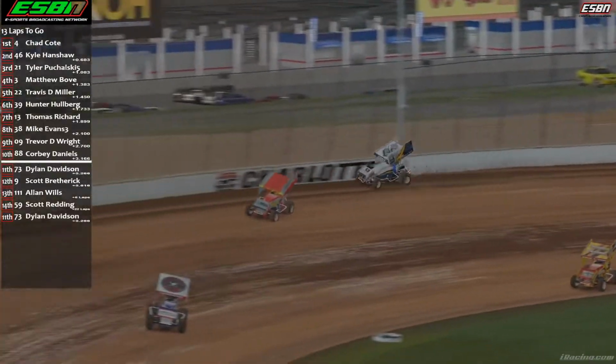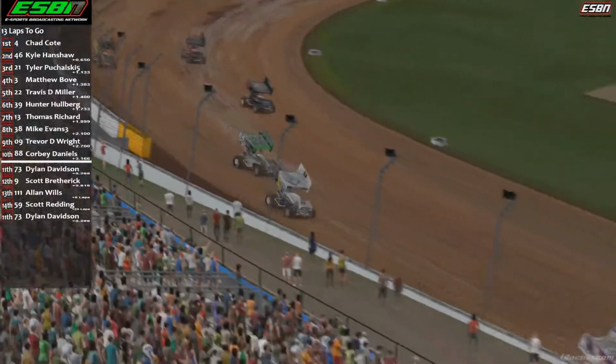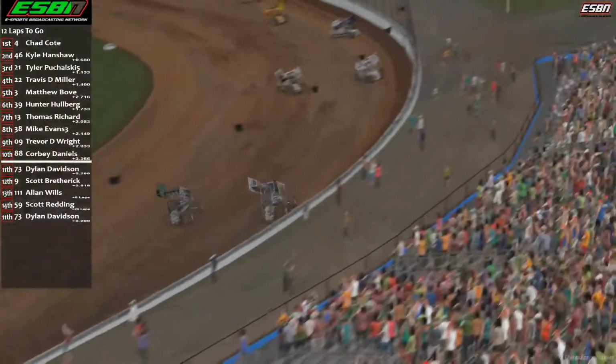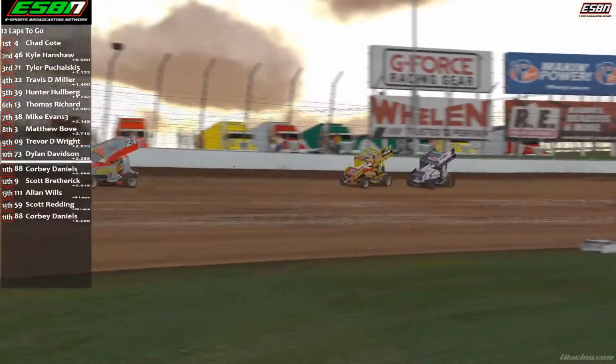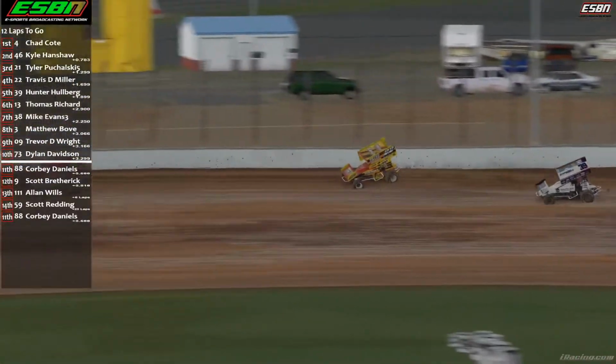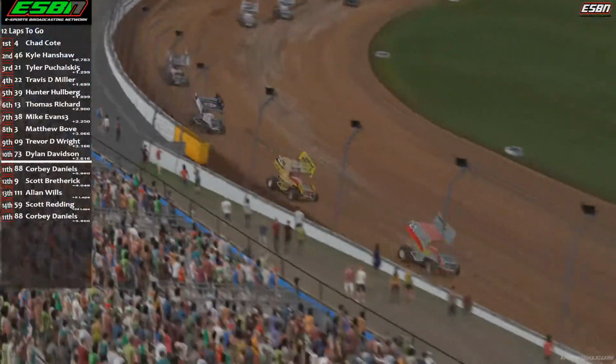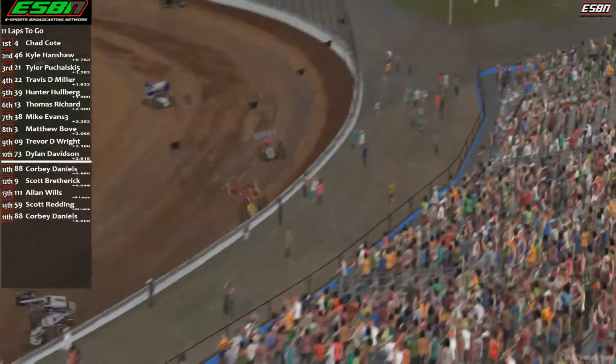Not that easy, as you see Chad Coates up there, and he's almost into the wall every lap. Yeah, Matthew Bove just killed the wall. You really got to trust your car when you're running that high. Right there, Travis Miller gets kind of a brake cut for him. The 39 of Hunter almost gets into the back of him. Hunter slams on the brakes, not getting into the back of him, kind of cutting a brake.